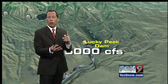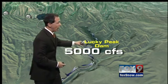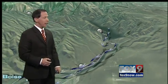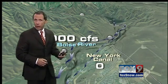If the reservoirs are full, all the water would spill over, and we would have all that water coming down the Boise River, which would not be good. And so right now they're creating enough room so that when the snow starts to melt in April and early May, we have water coming down that's not going to be flood stage. So at 5,000 CFS coming out of the dam right now, eventually, April 2nd, one week from today, the New York Canal will be turned on. The water will be diverted down here, a couple thousand CFS.